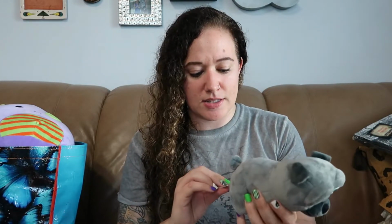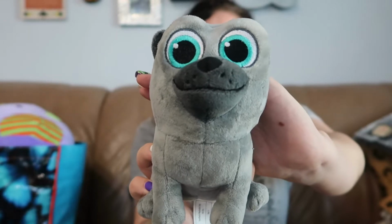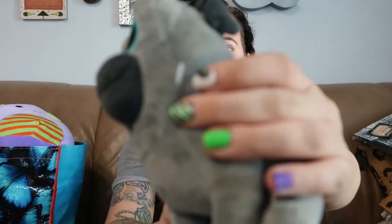And this was also in a bag of plush. This is a Disney Puppy Dog Pals. It has the disneyjunior.com website on there, so I'm assuming this is like a show. Not sure of this guy's name. If you know, please let me know in the comments down below. He does still have a little barb stuck on the side of his face, so I do have to get that out before I list him.